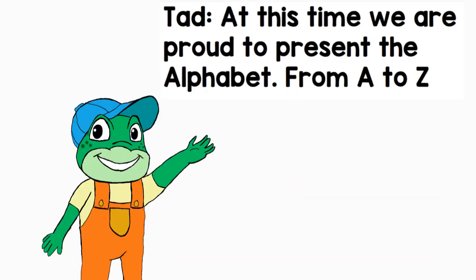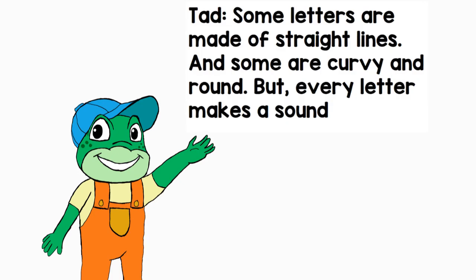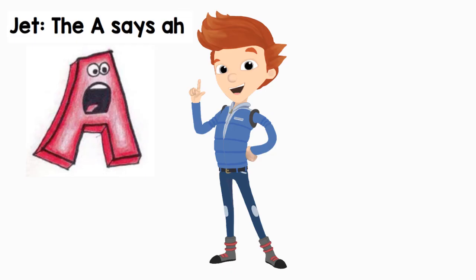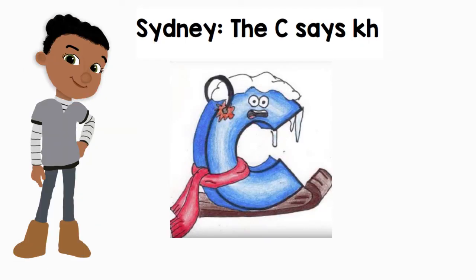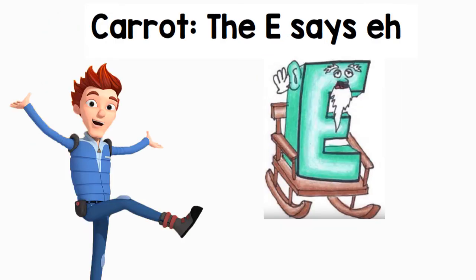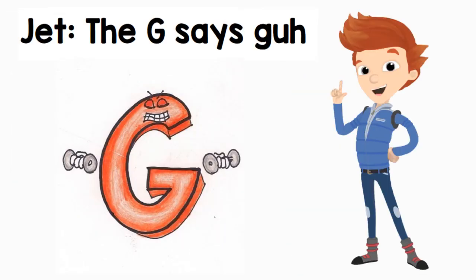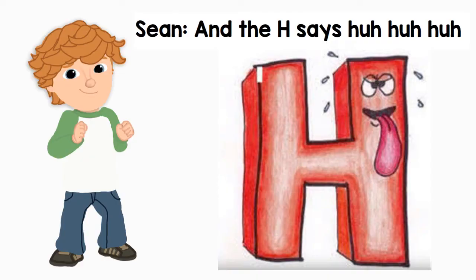At this time, we are proud to present the alphabet from A to Z. Some letters are made of straight lines, and some are curvy and round. But every letter makes a sound. The A says ah. The B says b. The C says k. And the D says d. The E says eh. And the F says f. The G says g. And the H says h.